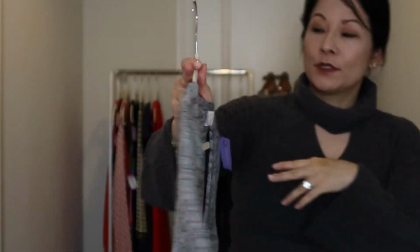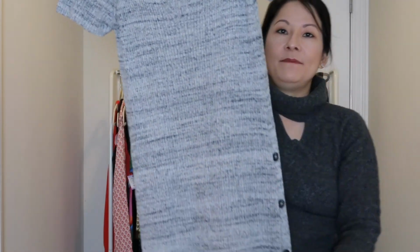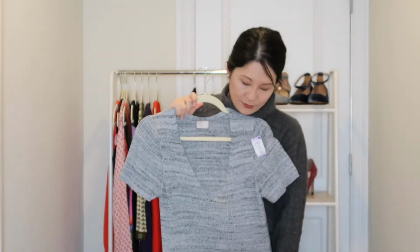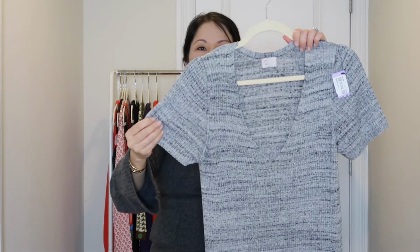I've sold several Poshmark dresses before. I think they can still do pretty well. This one is in a size medium, and it's just this really basic sweater dress, as you can see. And this is a midi to even maxi length dress, depending on your height. So I thought another great transitional piece with this sweater material.